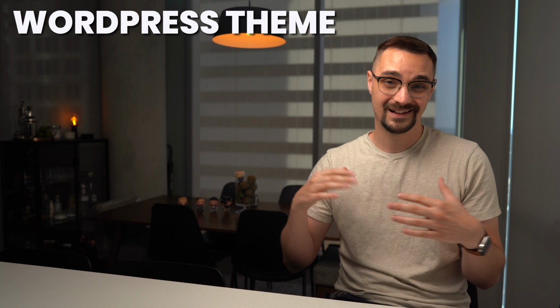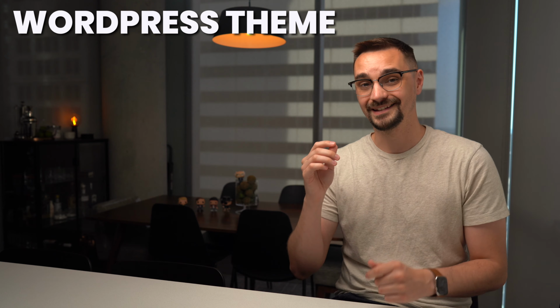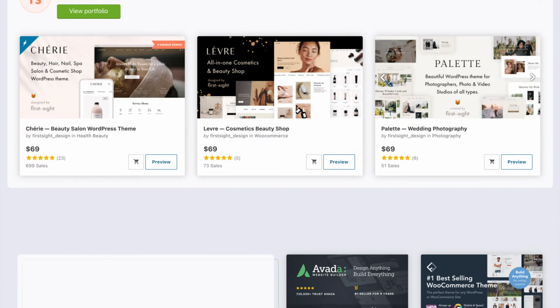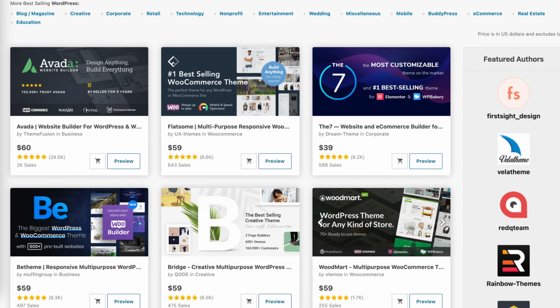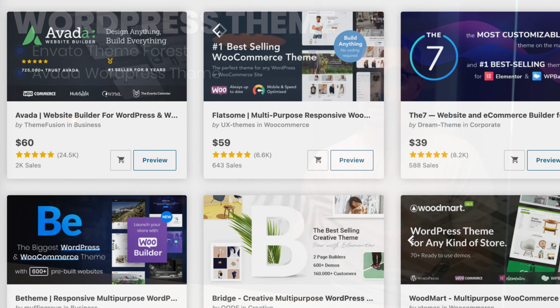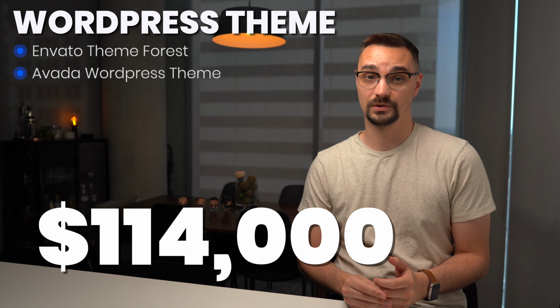This next one is relatively straightforward and isn't as daunting as you might think, as it's creating a single WordPress theme. I'm not saying create 20 WordPress themes or even a couple. I'm saying create a single WordPress theme and then list it exclusively on Envato's ThemeForest. Avada, which is a top selling theme so far in 2021, has already made 1,900 sales. The theme sells for $60, which means it has made $114,000 in 2021 alone.